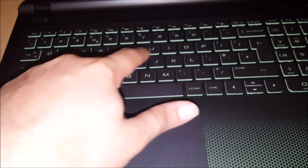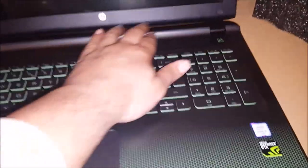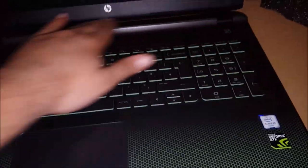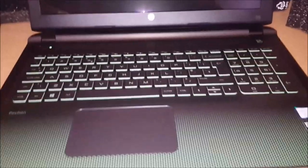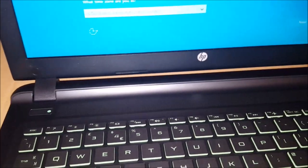Keys. You've got your camera. I think it's VGA. Now everything is plastic, so it's nothing fancy. Power it on. Stunning, dude. The hinge, it is really sturdy.